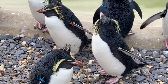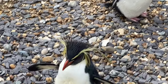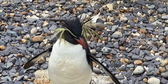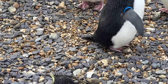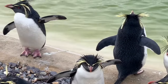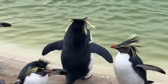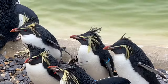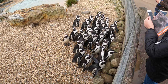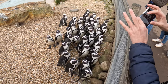We got some zoom on the penguins. The little sort of penguin hair is blowing in the wind. Have they got little tags? Oh yeah, they've got little blue tags on. And they've all got their arms out. There's another brilliant batch of penguins here, wandering around towards each other. They do, today they want to be seen.